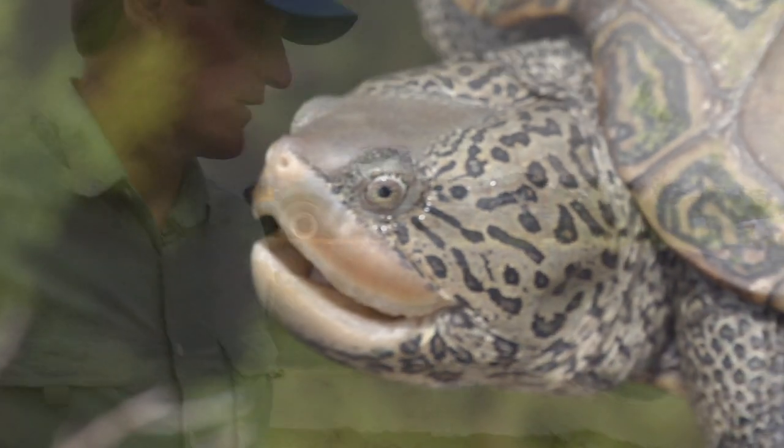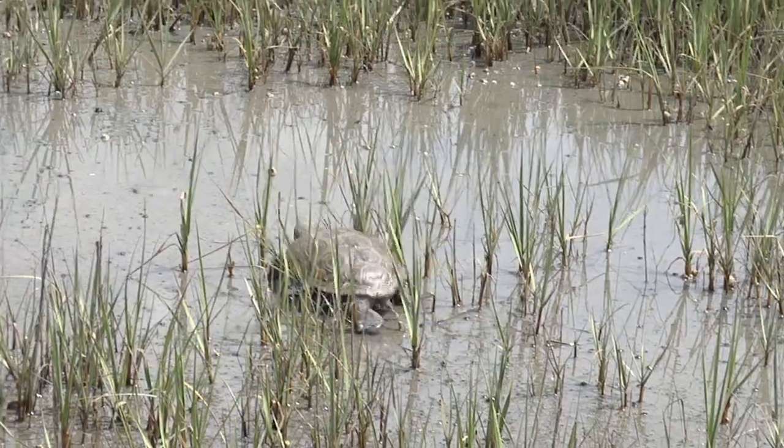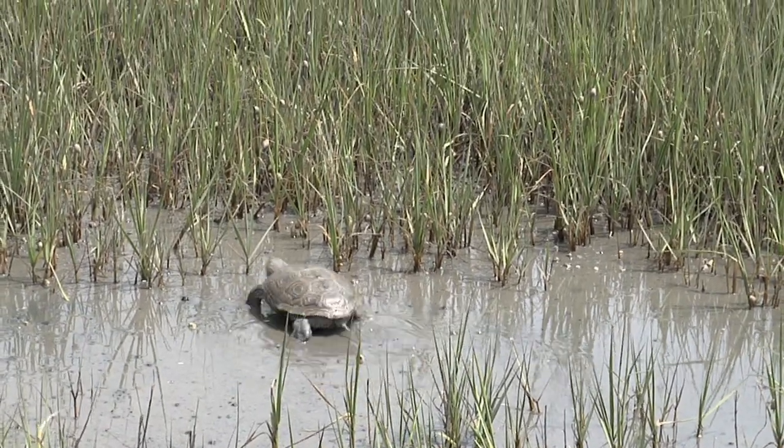I'll tell you, I have a real soft spot for terrapins. I just love them. And I really appreciate the work that you guys are doing, South Carolina Department of Natural Resources, to protect these turtles. And mostly, I appreciate you letting me come out and work with you today. Well, it was great to have you.